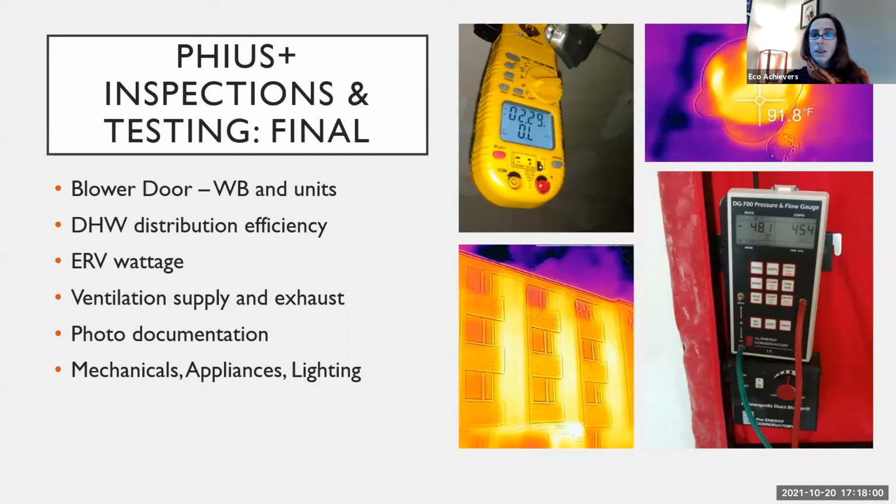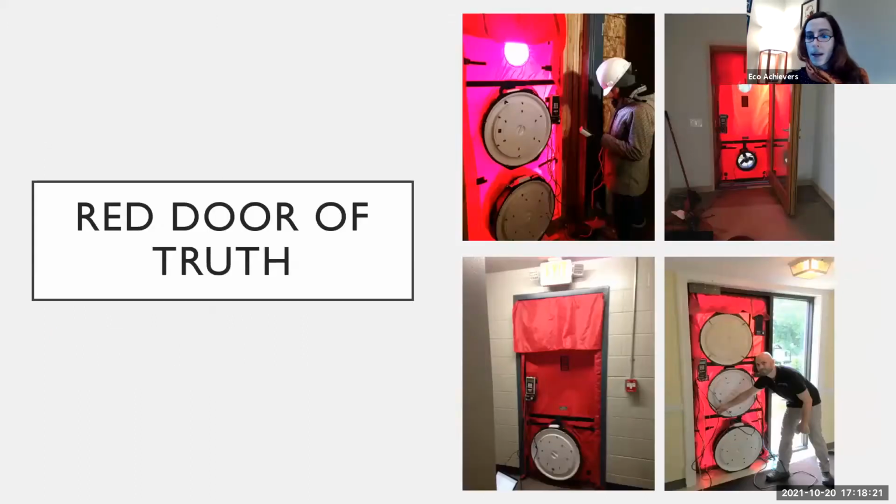At final, we do some of the same tests, the same blower door for the whole building, as well as the unit testing. Duct testing is a part of this, domestic hot water distribution efficiency. So there's a delta T that we measure, ERV wattage, there's TAB verification, photo documentation, and the good old red door of truth. That, yep.